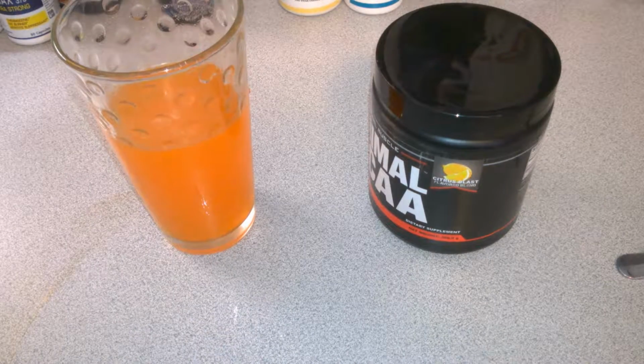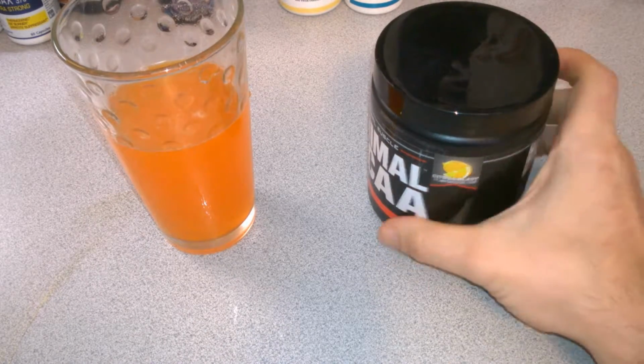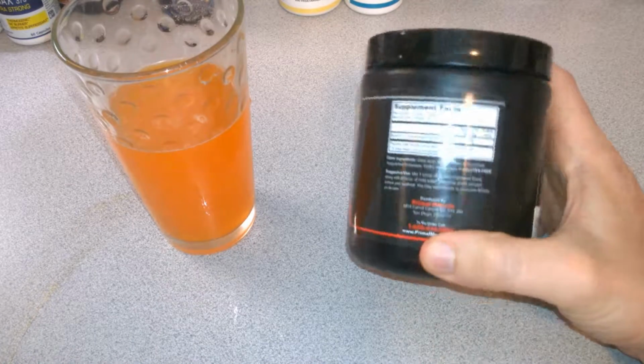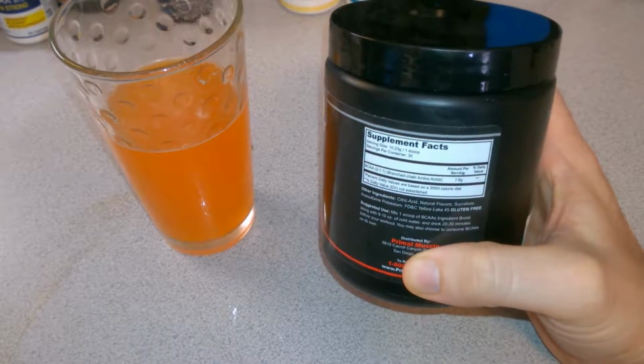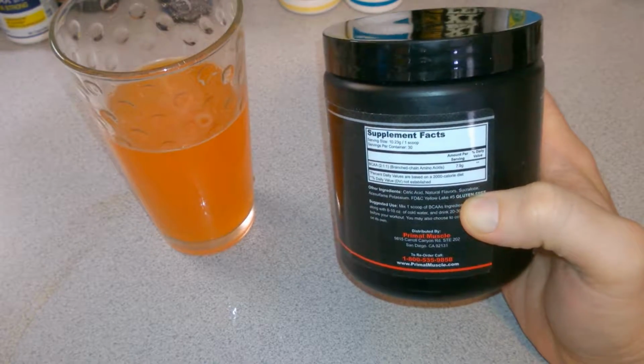Yeah, it's not the best tasting supplement in the world. It's not super sweet at all, as you can tell, hopefully by the label there. I'm not seeing sugar in there at all. I've got sucralose, but not a whole lot apparently.